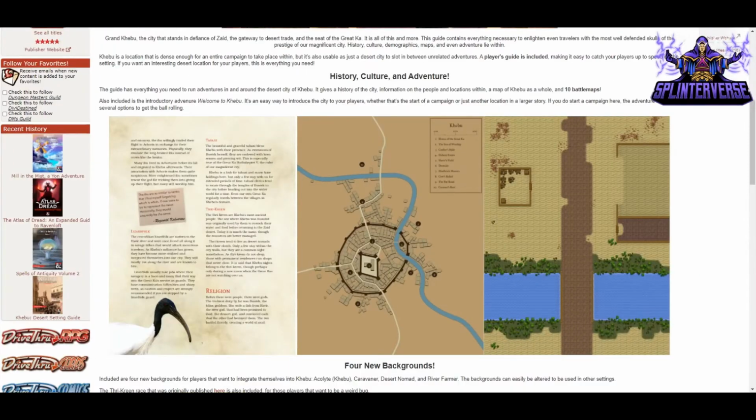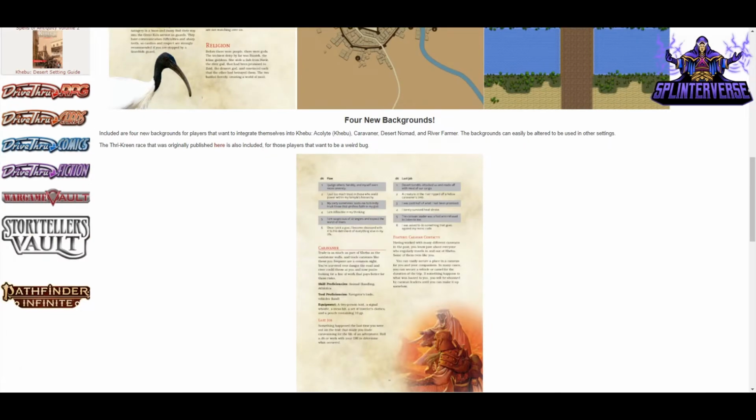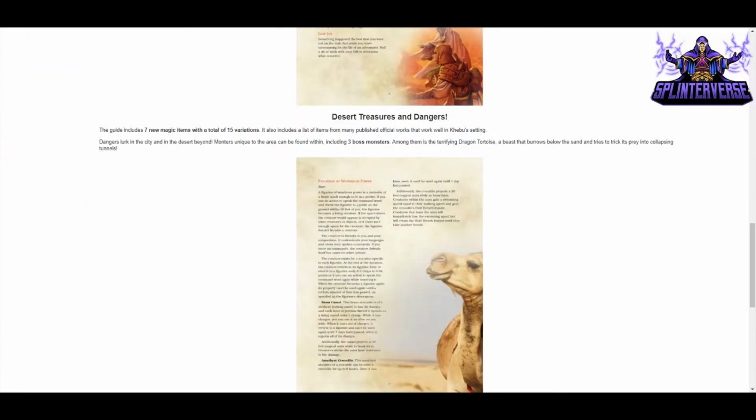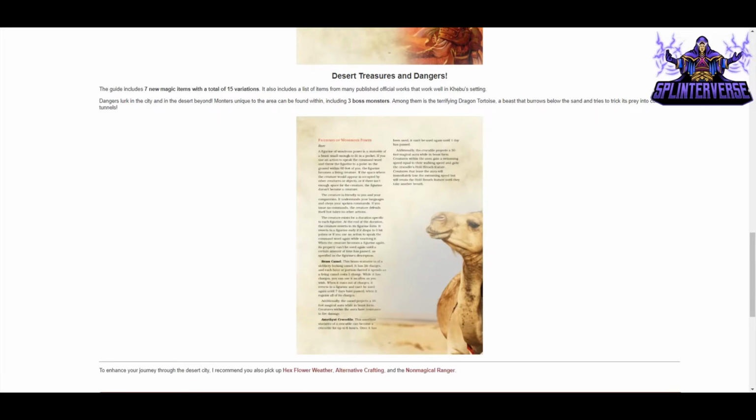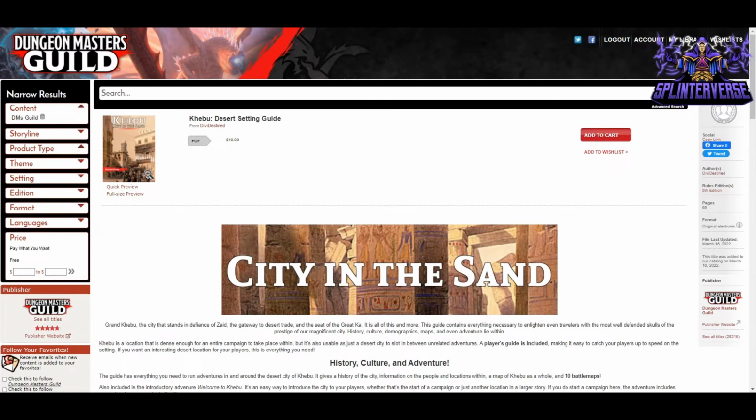So very cool. I always like seeing desert stuff because I feel like we don't get a lot of it. It's got 4 new backgrounds included, desert treasures and dangers, so that's 7 new magic items and a total of 15 variations, 3 boss monsters, including the dragon tortoise. So really cool. Let's look inside.